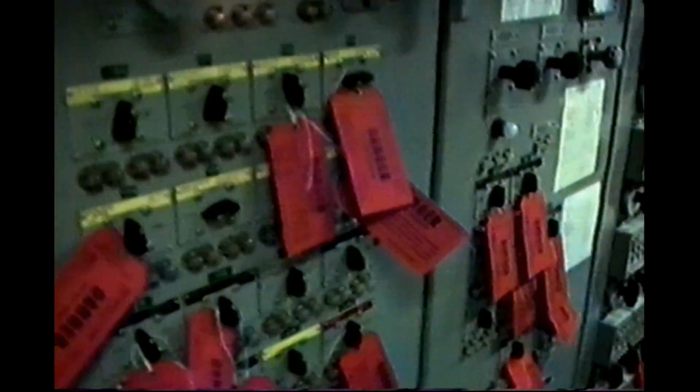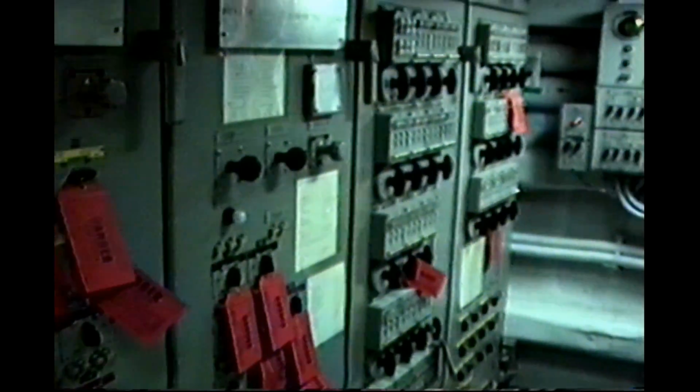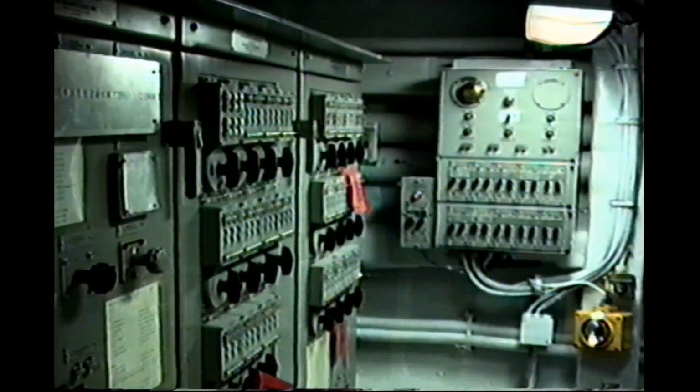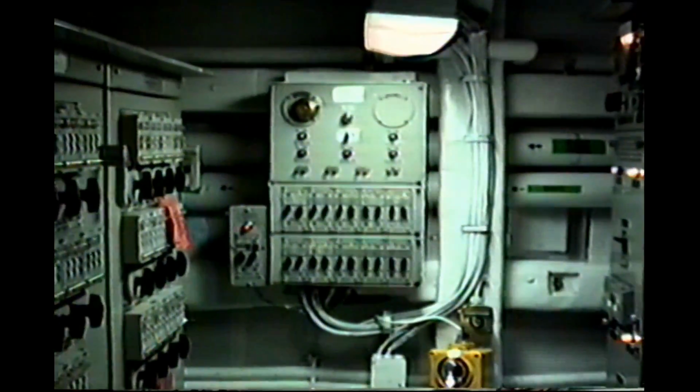This is the main IC switchboard. Like I said, we're really in the process of decommissioning all these danger tags and things. You got the 60 hertz, 400 hertz, gyro ACO, and one of those things is an ACO. An alarm switchboard back here.